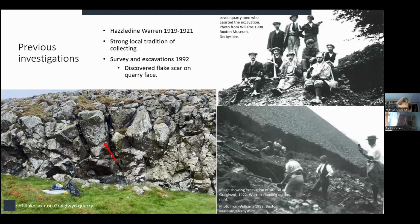So Warren was the first to discover and excavate the site in 1919, although it seems very likely that local knowledge of axes and waste material was probably well known significantly prior to this, due to the extensive amount of modern quarrying and agriculture in this landscape. But Warren excavated multiple sites over a 3 year period. It's estimated that he collected around 3 tons of material, over 1,100 rough outs, as well as a small amount of waste and other retouch tools. And they went to museums all around Britain and also internationally.